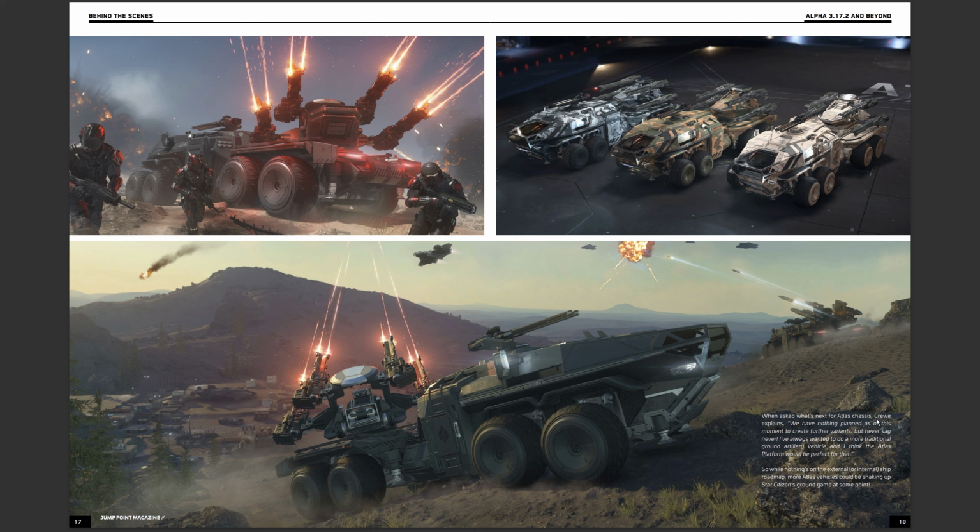We asked what's next for the Atlas chassis. Crewe explains, "We have nothing planned at this moment to create further variants, but never say never. I've always wanted to do more traditional ground artillery vehicles, and I think the Atlas platform would be perfect for that." So while not holding onto an external or internal ship roadmap, more Atlas vehicles could be shaking up Star Citizen's ground game at some point. That'd be a good thing, is having some good ground defense.